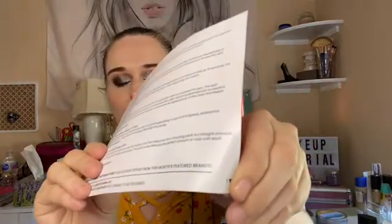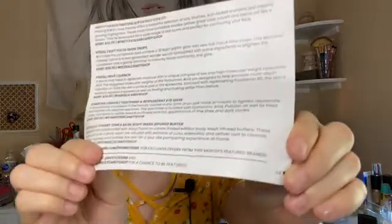Today I have two Boxycharm, one's premium and one's the base box. I'm trying to do this again. I already made a video once, so I'm going to try to make it quick. For the premium I got variation 1, and for the base box I got variation 49.